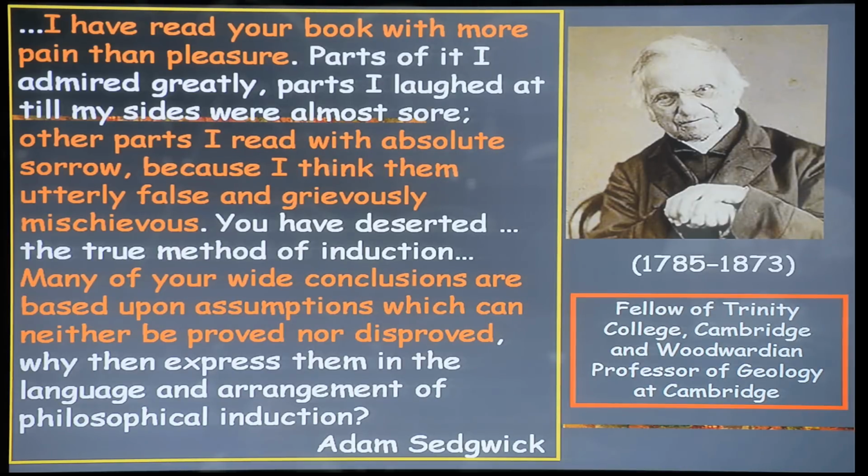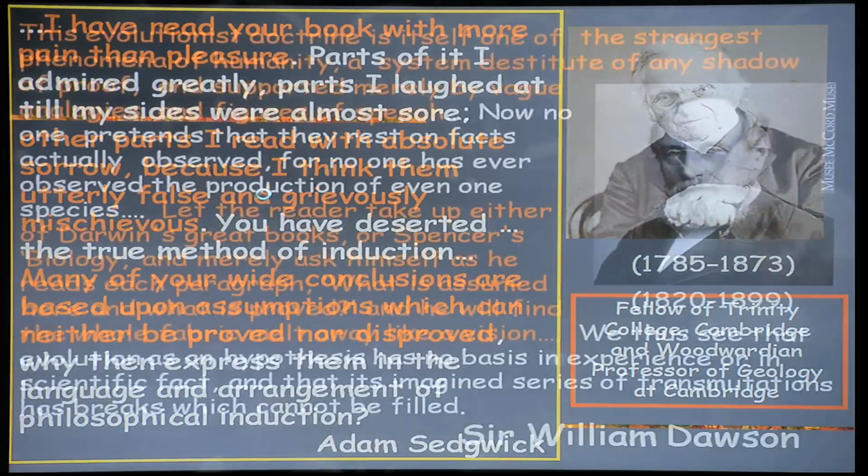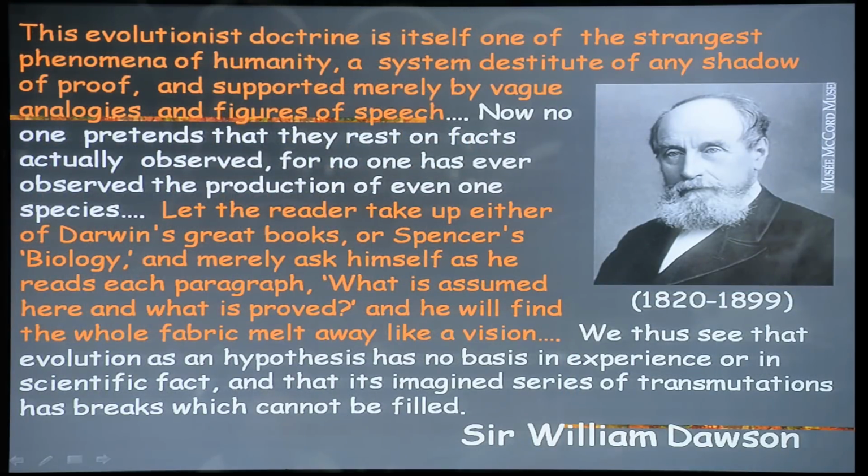As if it's science. Why are you expressing it as if you're proving something scientifically? You're not. There's no evidence that we evolved from one thing to another. This is William Dawson, a very famous man about the same time as Darwin. This is their view at the time, as Darwin wrote his book.